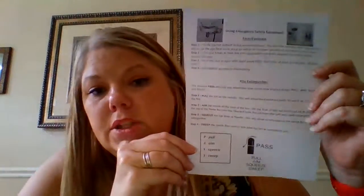And then the 3rd page is just a review from last year, and it tells you the 4 steps on how to use the eye wash station if you get something in your eye, and then the 4 steps on using a fire extinguisher: pull, aim, squeeze, sweep. Okay? And then the only homework that you will have is your SpongeBob safety worksheet.